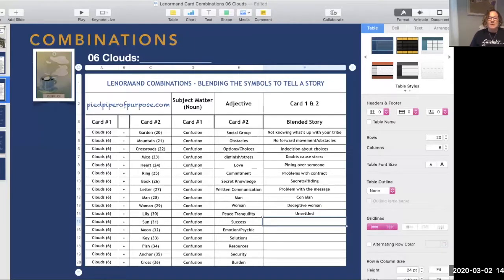Sun is one of the best cards in the whole deck. It's about success. And so when you get a real happy card, positive card after a negative card, it can cancel out the negative. So this is things will improve. That's because this is the success card. So things will improve.